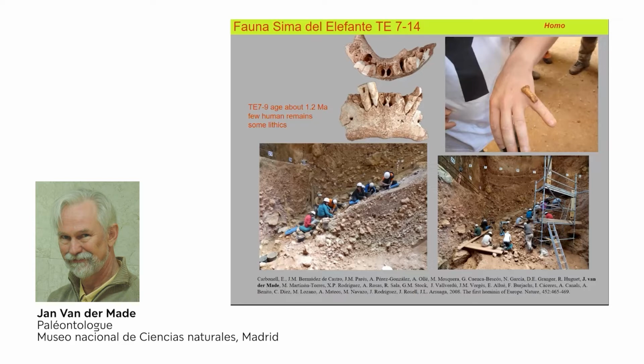This is a similar view, but you see a little bit more of the foreground. At present, we are excavating in this area here, in TE7, and we are excavating a skeleton of a pig. And it seems to be, as far as we get now, it's going to be a complete skeleton. There's also another individual and a juvenile. So we've got a male, female, and a juvenile.